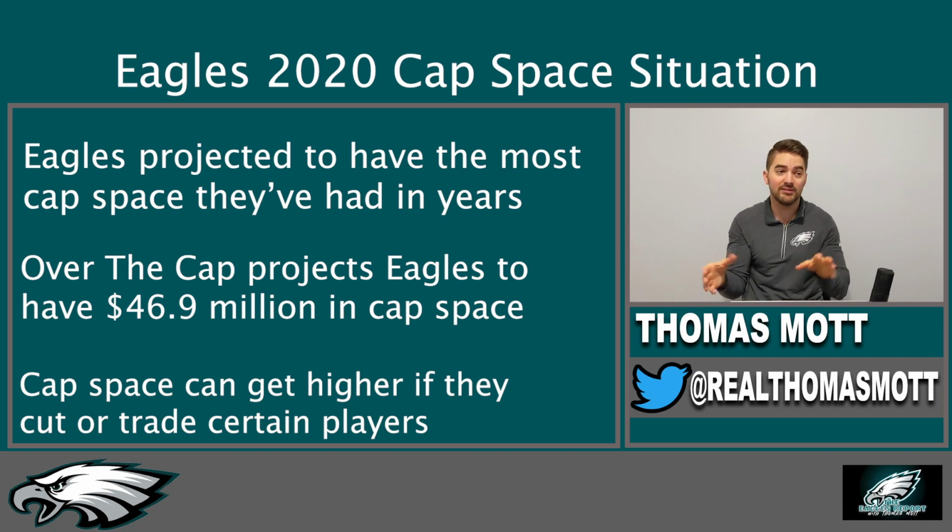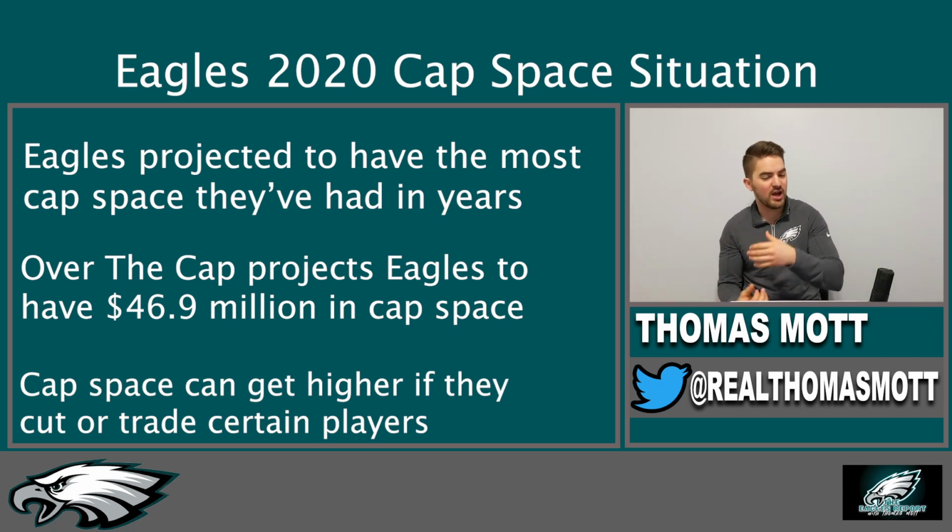They have a bunch of draft picks. This is a season for the Eagles to reload, put new weapons around Carson Wentz, rebuild kind of the face of this franchise in terms of who's on the outside, who's at cornerback, who's at safety, and build, hopefully, for another championship in the next 5 years.